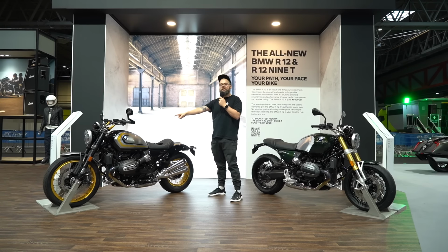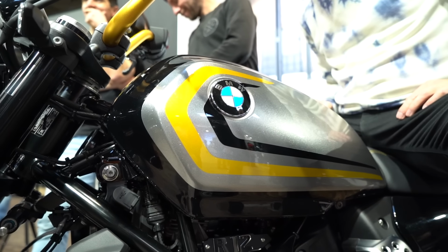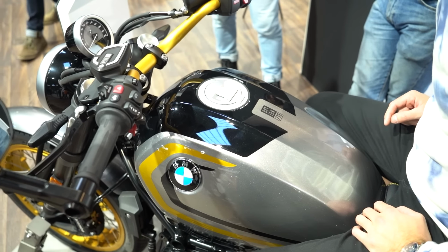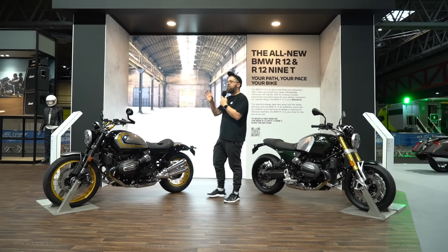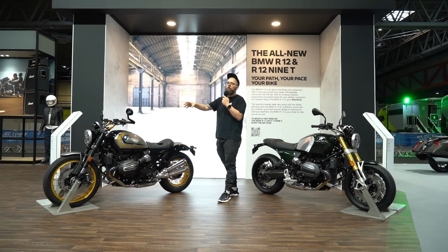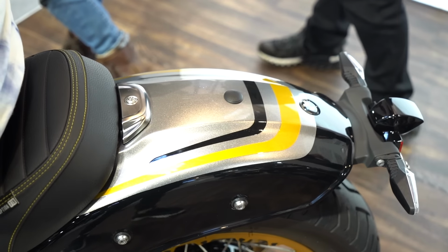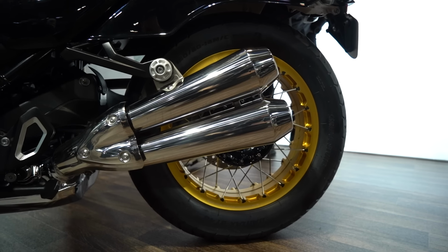However, this has really surprised me. On paper, an R12 doesn't sound that visually appealing to me, but I think it really does look very nice indeed. It's got a bit of a squat, sort of butch, midi cruiser type stance, and also I love the fact that they didn't go down the hardcore Americana route and make it look kind of cheesy. It still looks like a BMW. It looks like it's sort of trickled down from the R9T, and I mean that in a good way.